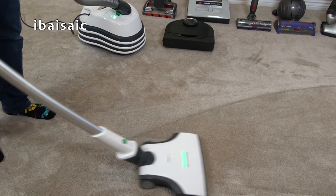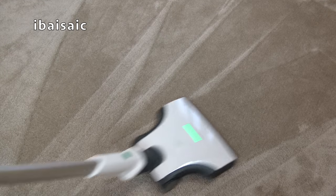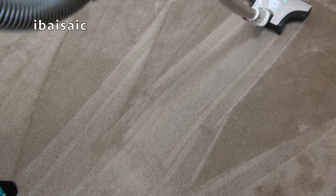So it's working fine on soft setting. Now let's see what happens when I increase the power to medium.